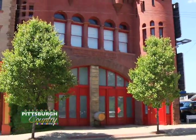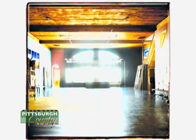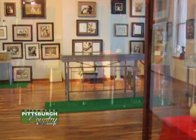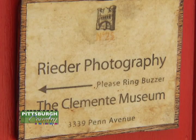Today, Discover Pittsburgh Country is featuring one of our region's best kept secrets. This is Engine House 25. It was built in 1896 and it's located just 2 miles outside of downtown Pittsburgh, right in the heart of Lawrenceville. The building houses a world-class photography studio, a very impressive winery and wine cellar, and the world's only museum featuring a mind-boggling collection of all things Roberto Clemente.